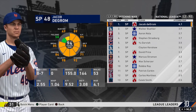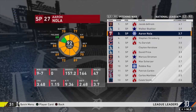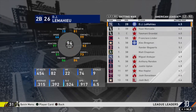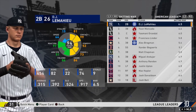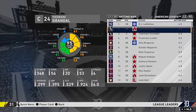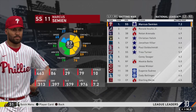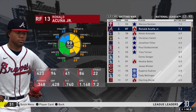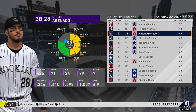In the National League, Jacob deGrom has the highest at a 4.1. Walker Buehler, second highest at a 3.9. And Aaron Nola, third highest at a 3.7. Batting WAR leaders in the American League, DJ LeMahieu has the highest at a 6.5. Yoan Moncada, second best at a 6.4. And Yasmani Grandal, third best at a 6. And in the National League, Marcus Semien and Ronald Acuna Jr. each have a 7.2, and then Nolan Arenado rounds out the top three with a 6.9.